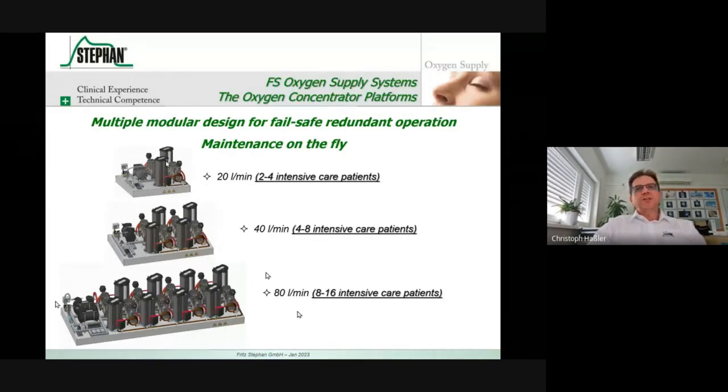The advantage of this is, A, low pressure, and B, you have high redundancy. If one compressor fails or one oxygen concentrator module fails, you can just switch off this compressor and you only lose 10 liters per minute. In this case, if the platform delivers 80 liters per minute, it would then be just 70.